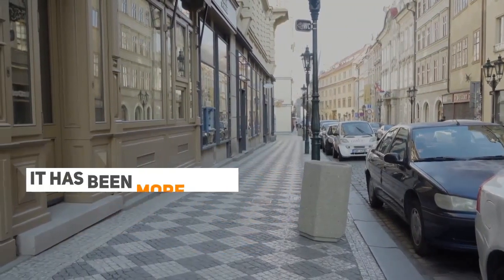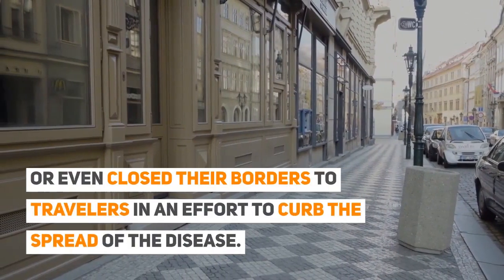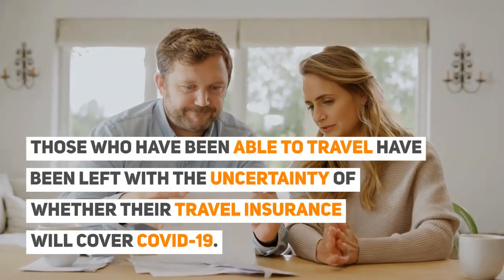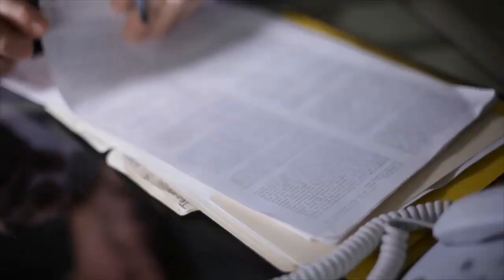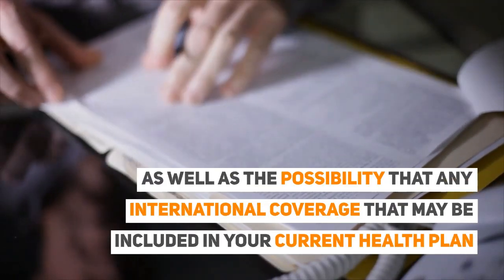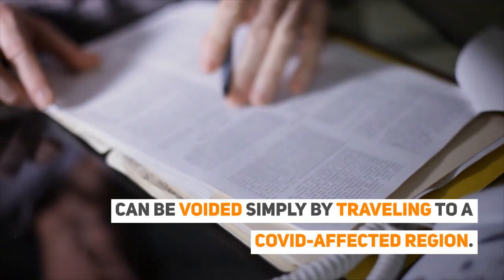Coronavirus and travel insurance restrictions. It has been more than a year since countries have either limited their borders to essential travel or even closed their borders to travelers in an effort to curb the spread of the disease. Those who have been able to travel have been left with the uncertainty of whether their travel insurance will cover COVID-19. It is important to be aware of what your existing health policies cover, as well as the possibility that any international coverage that may be included in your current health plan can be voided simply by traveling to a COVID-affected region.